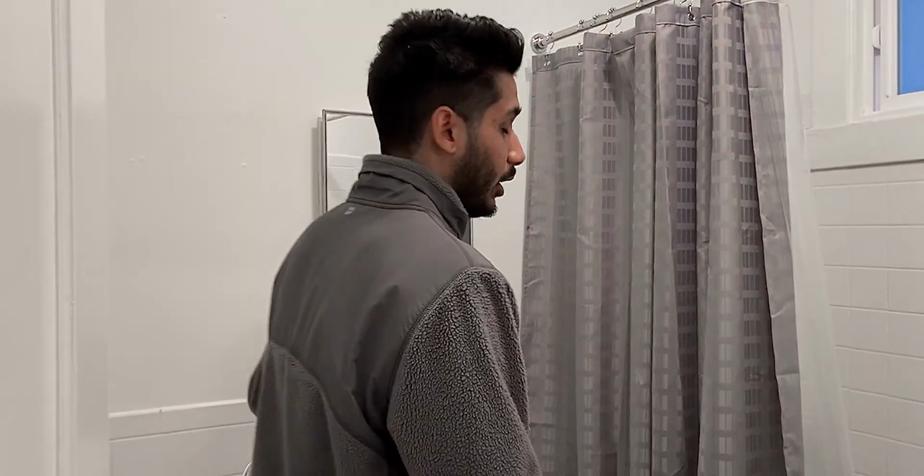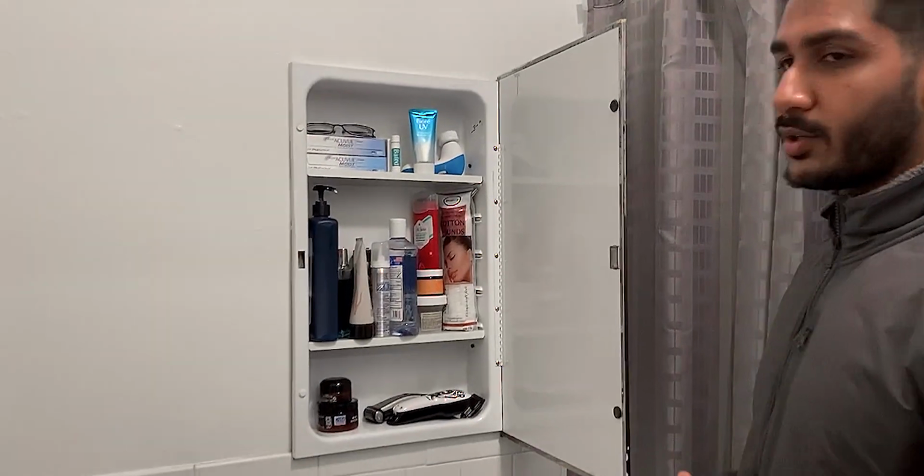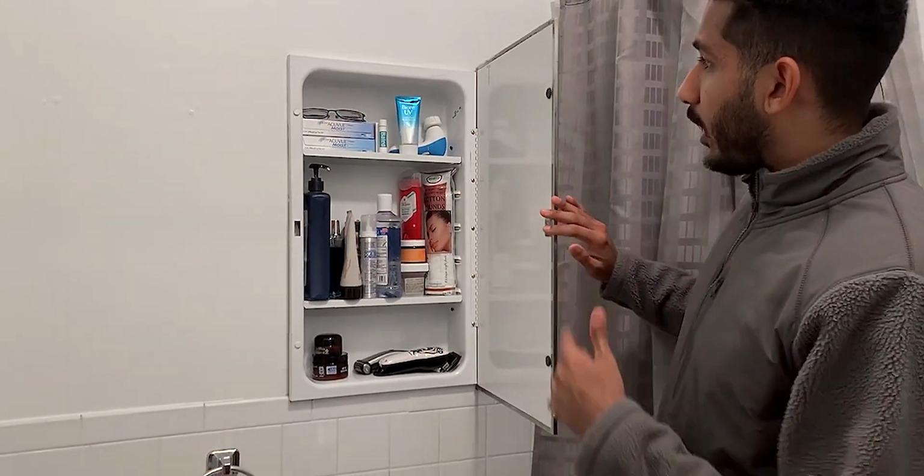One more note. I keep all my beard trimmers and facial cleansers and all that good stuff right here, as well as my contacts, glasses, etc. I started a complete 8-step Korean skincare routine. I'm looking forward to seeing the before and after results, so stay tuned for that video. But this is the bathroom.